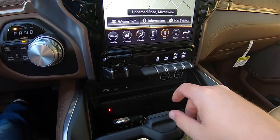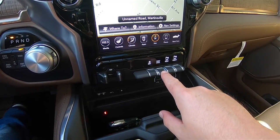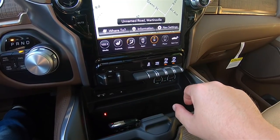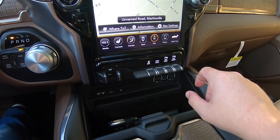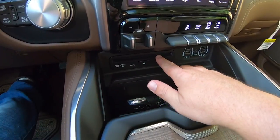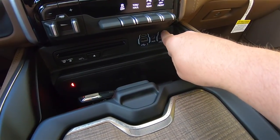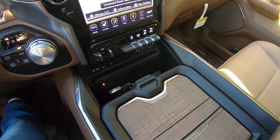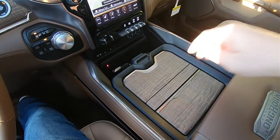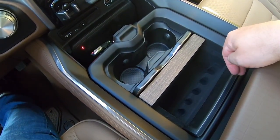Trailer brake control, as well as toggle switches for stability control, your tow haul mode, as well as your front and rear parking sensors power switches. Single disc CD player is down below. And you have two USB ports. Actually, you have four. Two USB and USB-C, as well as an auxiliary input jack. The red blinking light is actually from the RAM charger wireless charging pad.